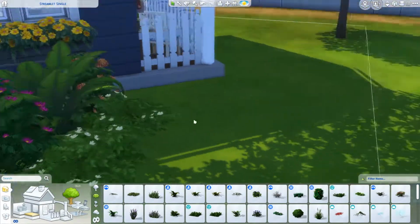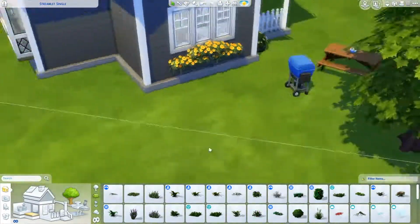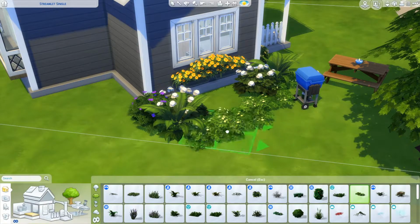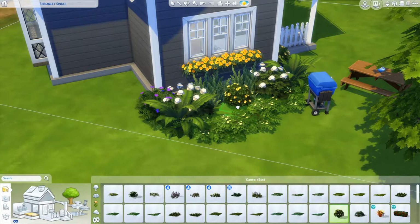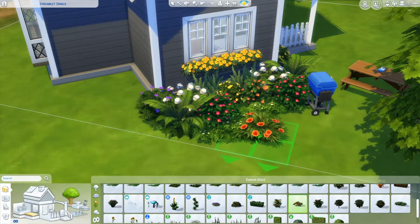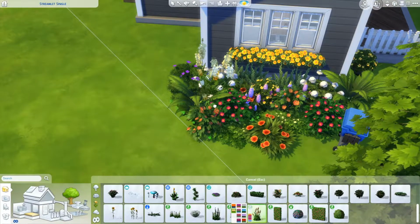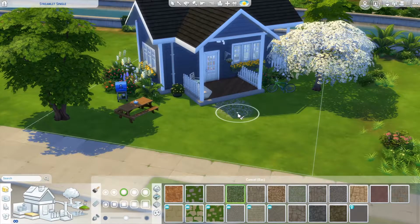So, you know what, I love landscaping. If it were up to me, someone else would be building my homes and I would just landscape. I love landscaping. Are there any landscaping challenges? I should look into that. There probably are landscaping challenges. Yeah, there must have been. I'll look up some. Let's see, that would be really fun. I need to remember that.